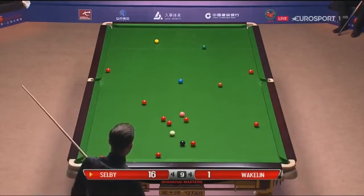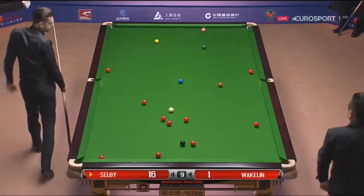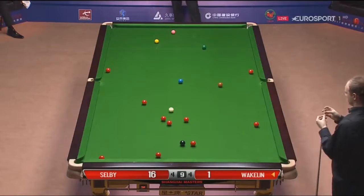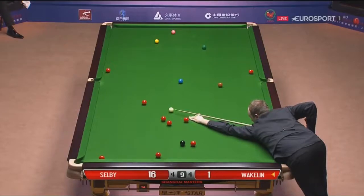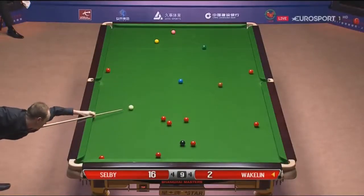If he takes the pink onto the baulk corner, he'd have to get it. Well, what a chance. Chris Wakelin. Marcel, 15. Black's tied up, pink's down the other end of the table. One. Nothing Selby can do now except hope for an error.